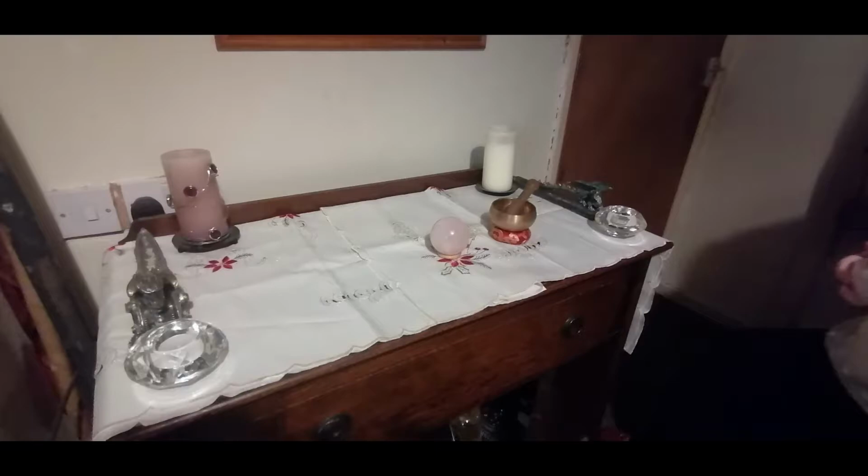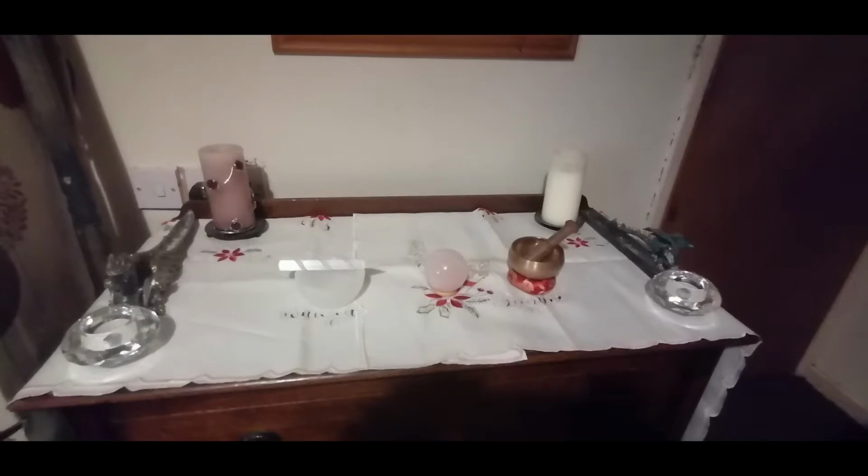Either side of them there are two bowls. The first one is what we call a singing bowl. So it rings out a nice clear note that can be used in the ghost hunting side of things to enhance spiritual activity, but it also issues a healing tone.